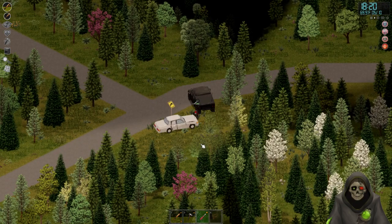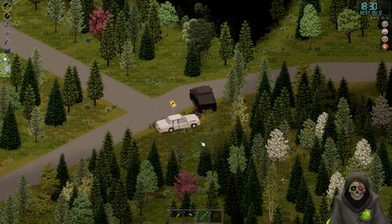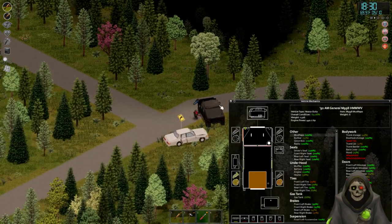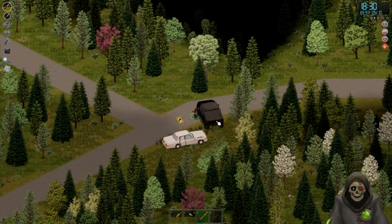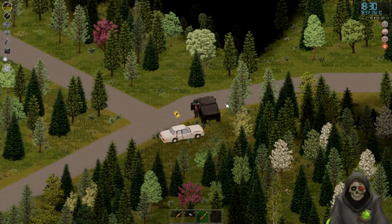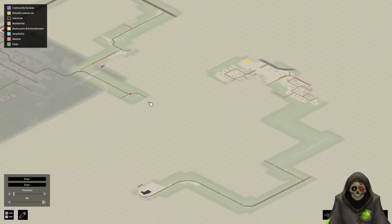I think this will work. Perfect. That's the hood. No, that's the hood. Put that back down. All right, where are we at now? We are here. So if we go that way, I think we want to go south, maybe.